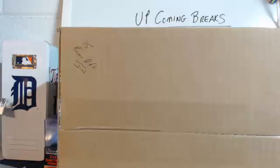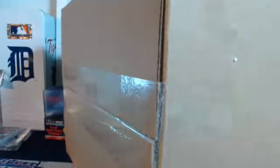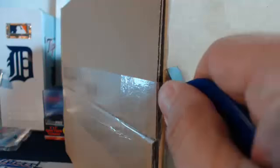Here we got a case of 2015 Bowman Draft PYT full jumbo case. Here tonight, MW73 Breaks. First off, we're gonna start off by showing you the case. Case is sealed. Just came in a couple days ago. Good, nice case, nice and sealed. Sealed all the way around the side. All the way around, and we're gonna break the seals and get started.